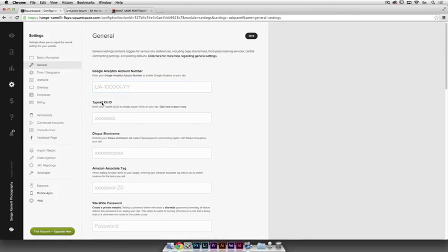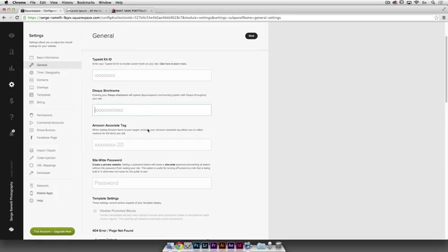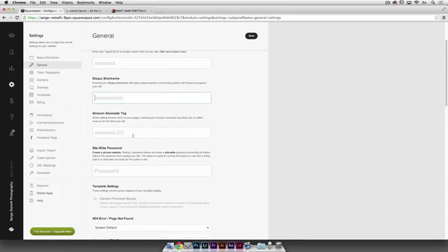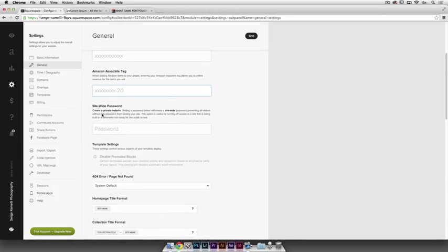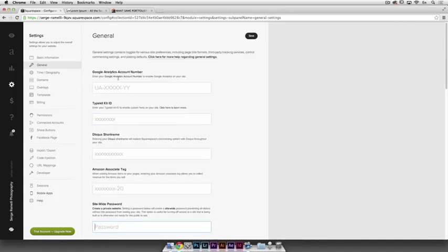Okay. Typekit ID, I have no idea what that is. I've not been using it. I guess it has something to do with if you want to use Typekit and more fonts, but they already have a lot of fonts. And this I don't use. Amazon associate tags, that's for people which are partnered with Amazon. I'm not going to use that. Site-wide password, that's to create a private website, which can be cool. For example, a place where people can only go, they can be protected with a password. And homepage, title format, site name. That's all I'm going to look at. The main point I've been using here is just the Google Analytics. I don't want to go into every single function but that's all you need to know for now.